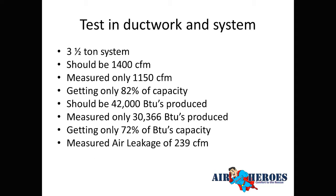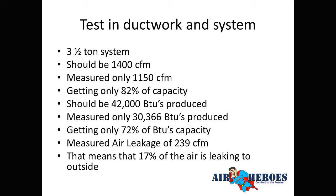So we measured the air leakage at 239 CFM, and this is part of the equation, and the reason why the house has so many problems. 239 CFM leakage equates to 17%, and so 17% of the air is leaking out either through the supply or the returns. If it's a return leaking, then it's going to be sucking in hot attic air in the summertime, and if it's the supplies that are leaking, it's not going to get into the house. It's going to be leaking into the attic as opposed to the house.